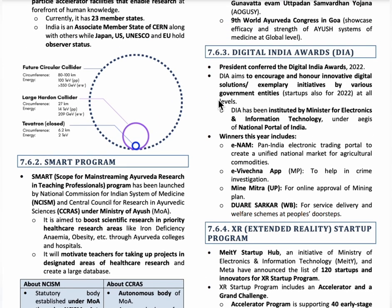The next topic is Digital India Awards, DIA. These awards are given to encourage and honor innovative digital solutions, exemplary initiatives by various government entities. eNAM, which is Unified National Portal for Agricultural Commodities Trading, and Vivechna app, which helps in crime investigation, and Mine Mitra, which approves mining plan online, and Dware Sarkar, which provides service delivery and welfare schemes at people's doorstep. All these are the four digital apps awarded under the Ministry of Electronics and Information Technology.